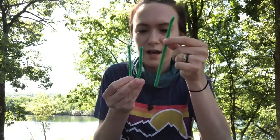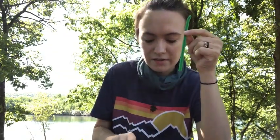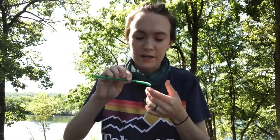This should leave you with three pipe cleaners. One is half-sized, two are half of that. They're 1/4 of the original one. So these are your legs. You're gonna put them to the side for a second. This is your chameleon's body.